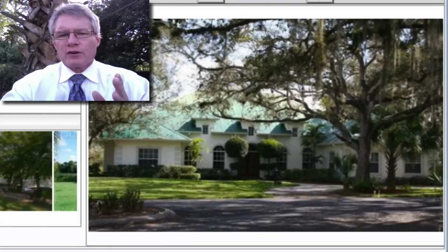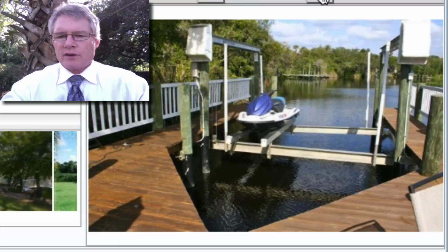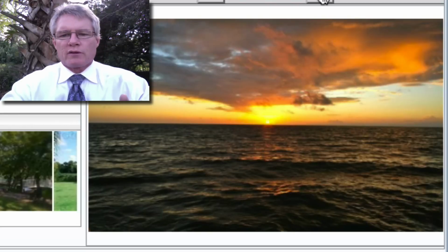Now this home, for you country lovers, I've had a few people ask about country homes. This one's out in Alva. Great country area, right out there on the river. As you can see, boat lift, dock. This has an amazing view of the Caloosahatchee River at its finest.